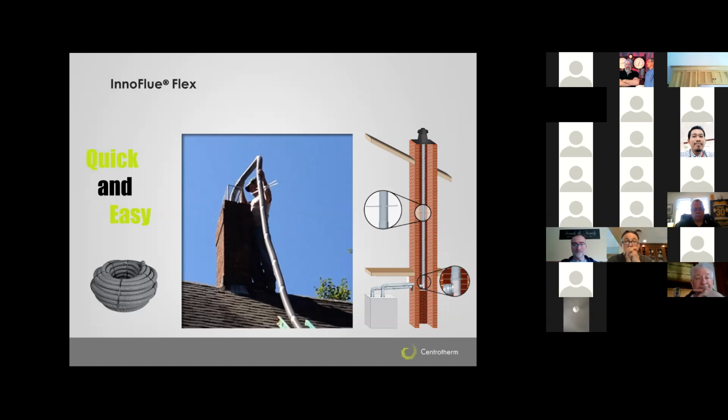A couple of things to point out or highlight. The spacers I mentioned almost look like spider legs. They snap on. They're plastic and flexible, not rigid. The whole point of these spacers is to keep the pipe inside the flex, whether it be B-vent or a chase, from hitting the wall.